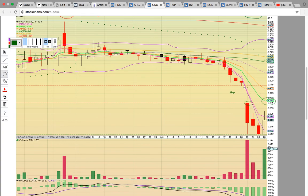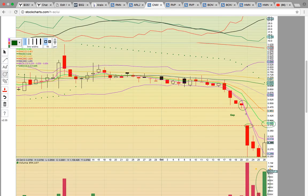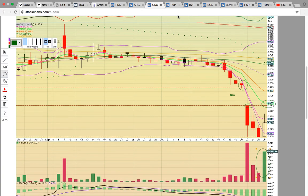Notice there's a gap between this candle and this candle, and EMA 8 at 386. So that's the target if you can get above EMA 4 at 314. Notice there was a big volume spike today. So keep an eye on CNXR.